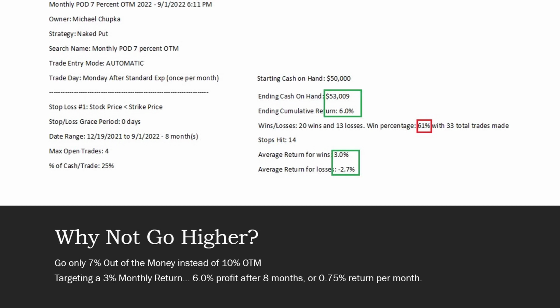Well, if that was successful, why not go higher? Go only 7% out of the money instead of 10%, targeting a 3% monthly return minimum. Well, in this case, we ended up with $53,009, only a 6% return, or 0.75% per month. And the main reason why is because of the volatile market. Out of 33 trades, the win percentage was only 61%. We did have an average return of the target of 3%, but the 13 losses out of the 33 trades with an average loss of 2.7% really brought down the profits and the target goals.